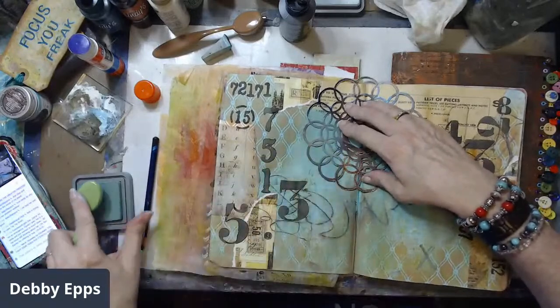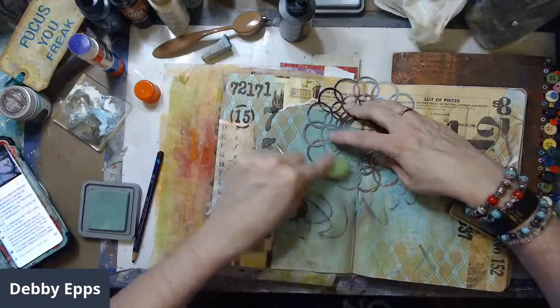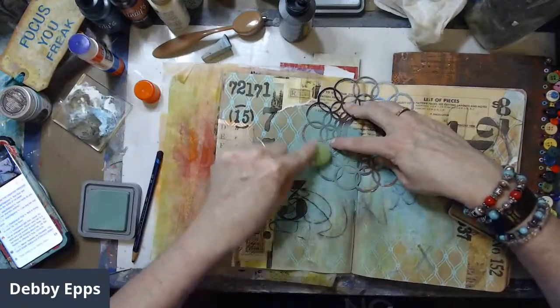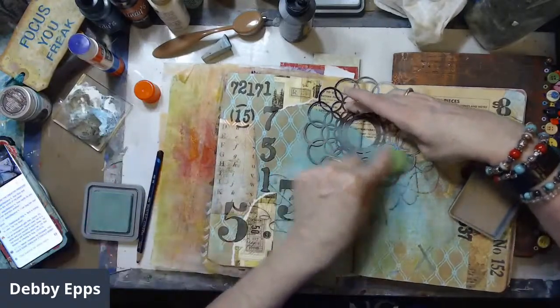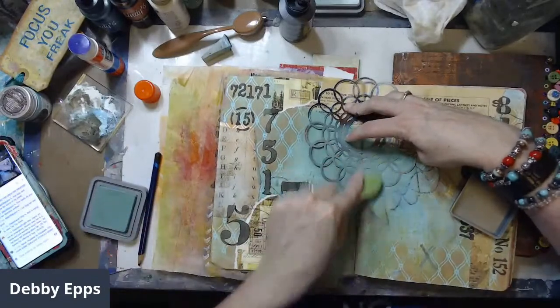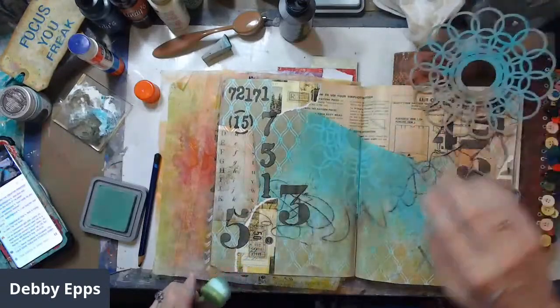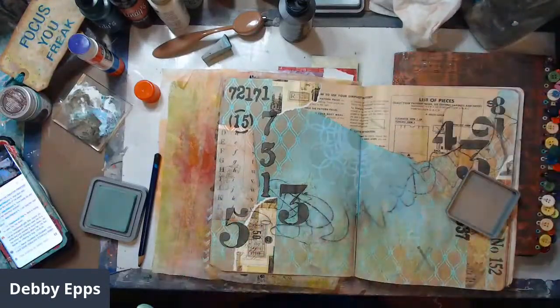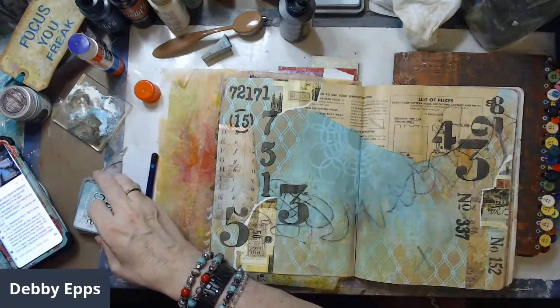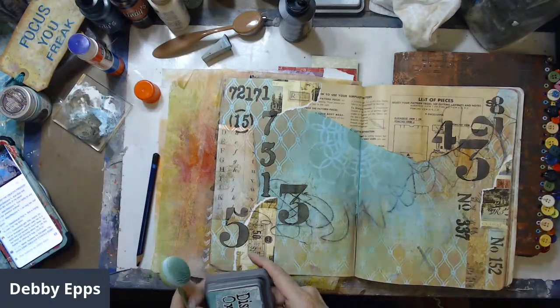This is going to be real subtle because it's almost like tone on tone. Yeah, that added some interest right in that little area. It gave it another little layer.